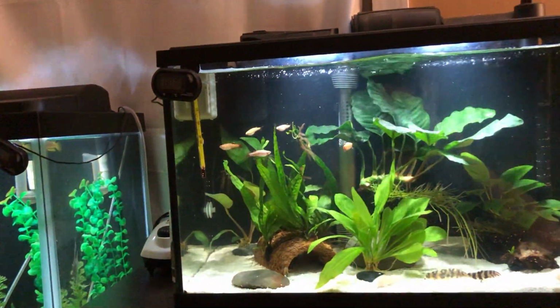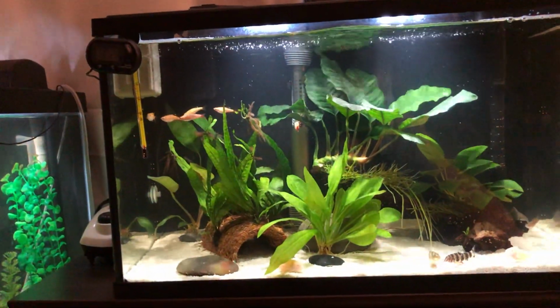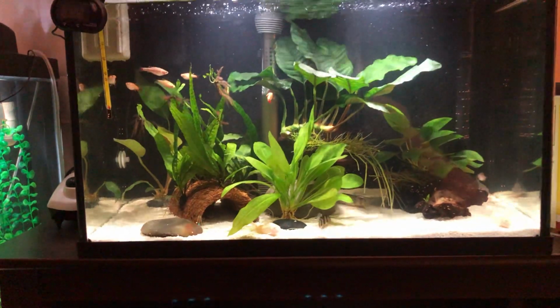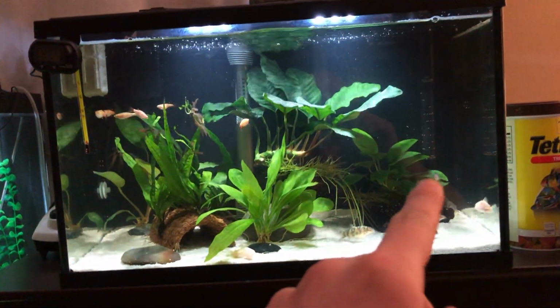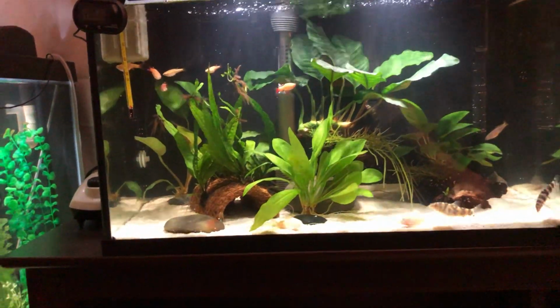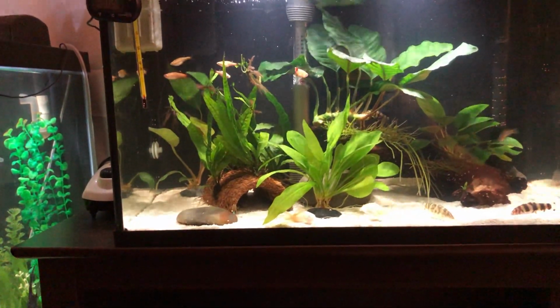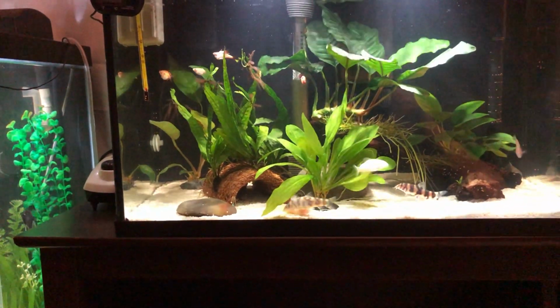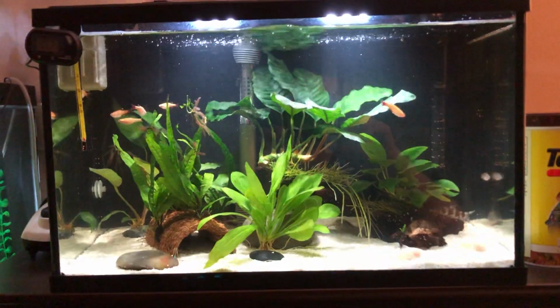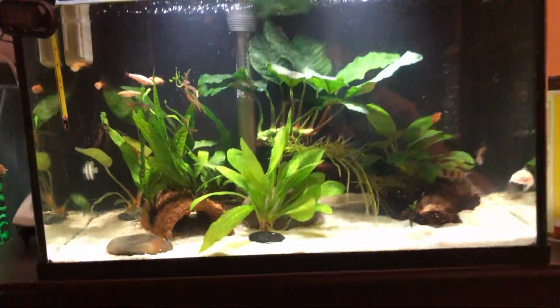And then the Aqueon, I just put a bunch of filter floss in and change it every once in a while. But there's plenty of biological filtration in this. Like I said, this filter over here has some sponges in it. It has a bunch of Biomax. So for a 10-gallon fish tank, there's plenty of biological filtration. And I just really can't figure out why the water isn't clearer than what it is. Don't get me wrong, it's not really bad at all.